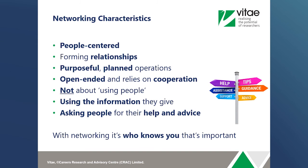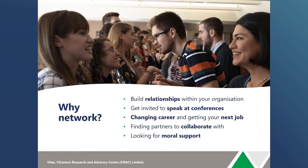With networking, it's also about who knows you that's important. So again, it's about raising your profile and your work's profile. So why network?